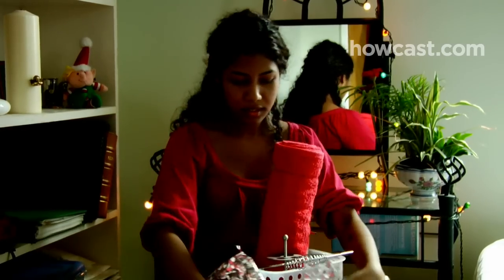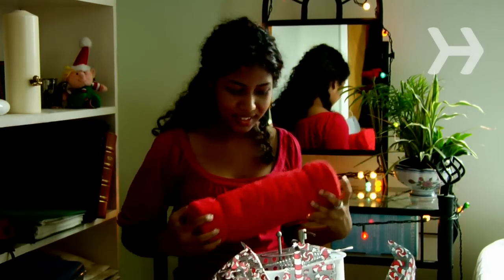Step 1. Create a gift basket centered on one of their interests. Having more items increases the odds they'll like at least one of the presents.